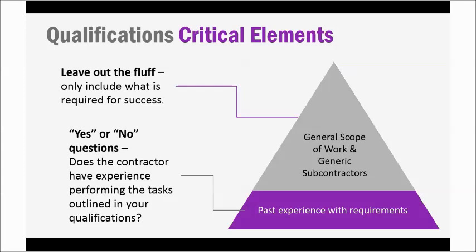So this pyramid is attempting to distinguish between the very specific requirements of the project, shown in purple here, the foundation of the project, the critical elements that will make or break the project, critical elements of experience that the contractor has to have to get the project done.